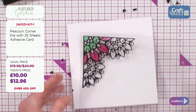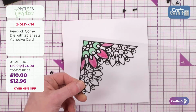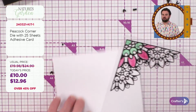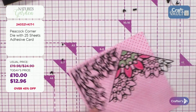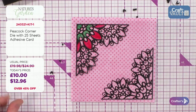I love it, Craig. If I lift it up, do you know what it's reminding me of? The stained glass windows that you get on old piers and stuff like that, or when you go to really old theatres or picture houses. It's got that kind of awesome vibe to it. It does, doesn't it? You can snip it out and then pop it in a corner if you want as well. That's just two things that you could be doing with this die.